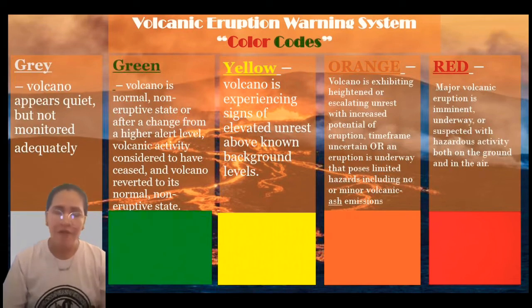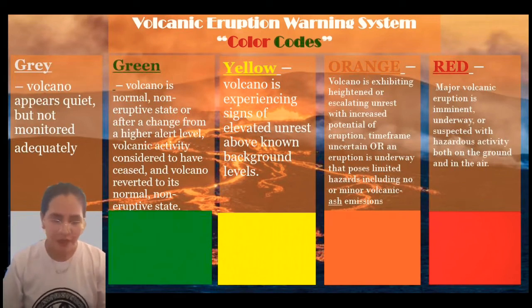For orange, volcanic eruption is underway that poses limited hazards to ground-based communities but includes significant emissions of ash into the atmosphere that could affect aviation. And for red, volcanoes where ground-based instrumentation is insufficient to establish that a volcano is in a typical background level. Its major volcanic eruption is imminent, underway, or suspected with hazardous activity both on the ground and in the air.